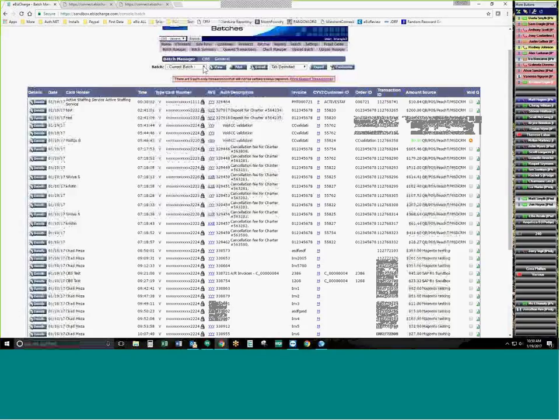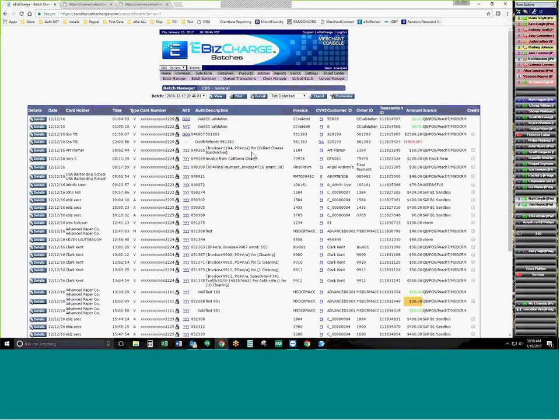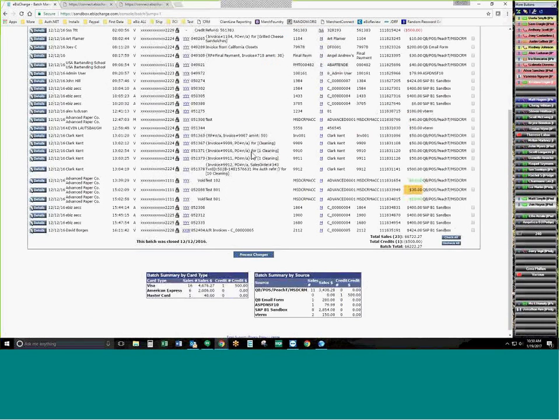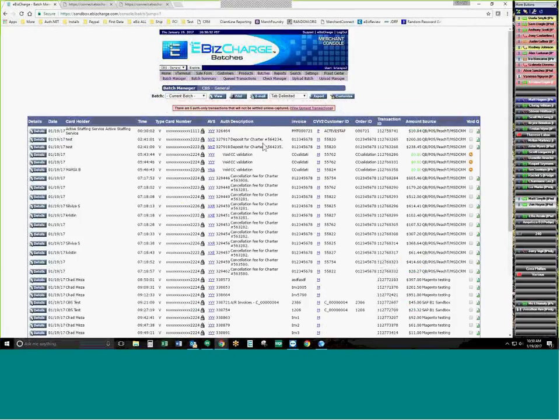Up where it says current batch, as Stephen mentioned earlier, there's no cutoff time or time limit. As you're processing with us, you'll always be able to access all of your previous batches. All you have to do is come in here and select a batch and view it. I'm going to go on back to the current batch here.